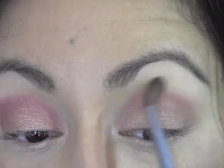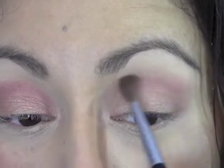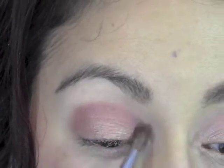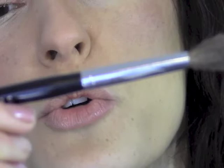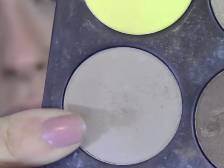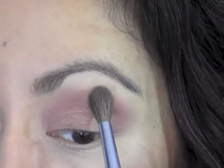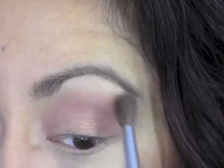Next, I'm going to take a Pro Precision crease brush number 17, and I'm just going to blend the edges out of the mauve we put on. Next, with a fluffy brush, I'm using Pro Crease number 10. We're going to go in with this very matte nude shade. It's about one shade darker than my skin tone.